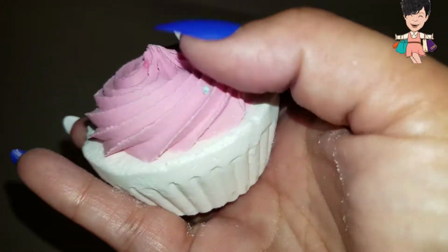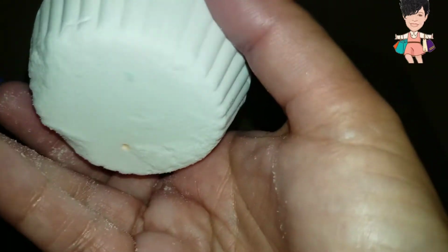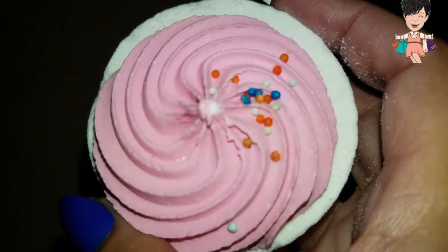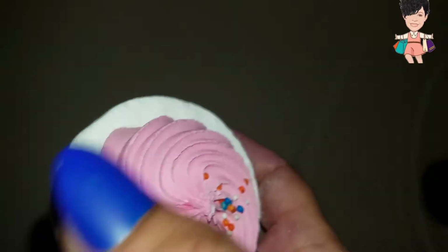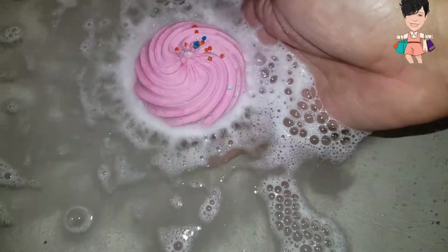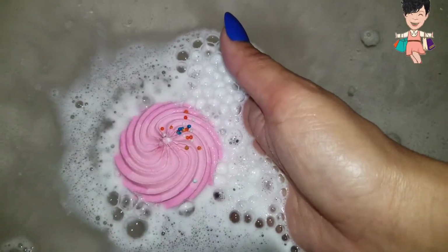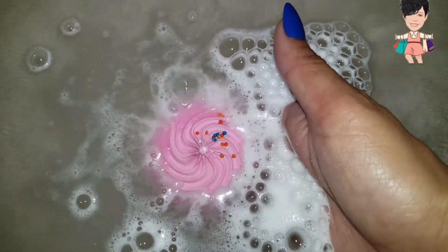Really cute. This is not a bubble bar. It's just as hard as the rest of the bomb, so it is just a bomb. And I don't know that there's any color activity, even though we do see color. I think it's just more sprinkles. So let's go ahead and see this in action. It is not floating. It does smell like a grandmother on Easter Sunday getting ready for church.